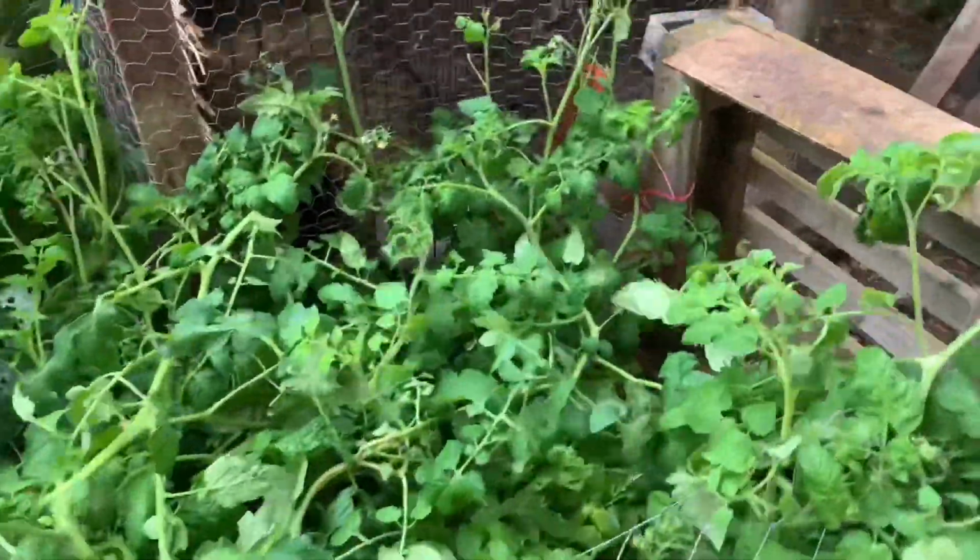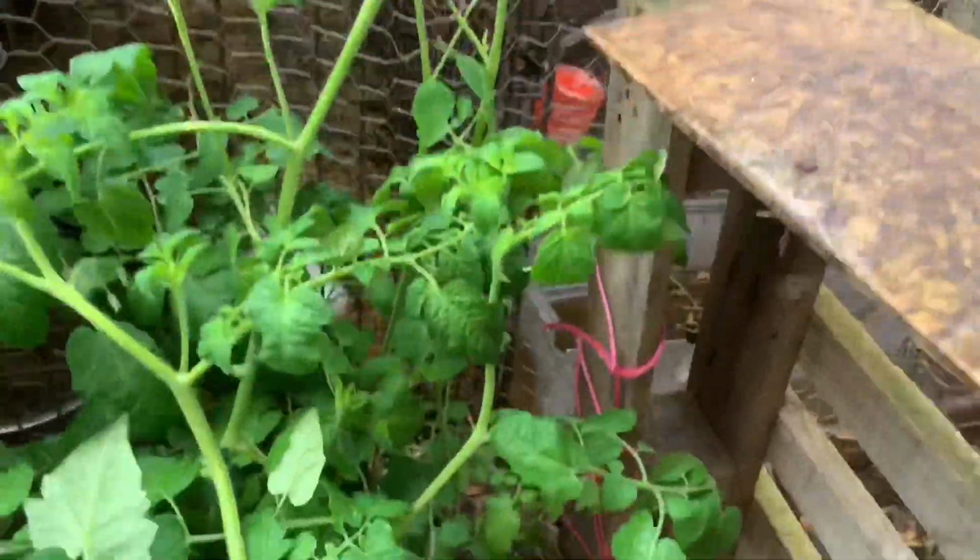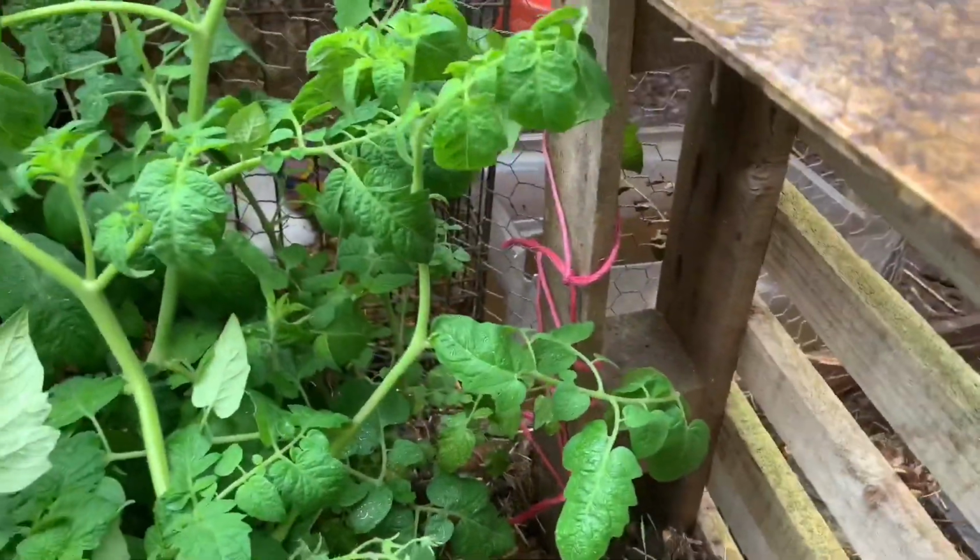Chickens are muddy. You might just be able to see the rabbits. There's Hazel. You see little Falcor. The little face.